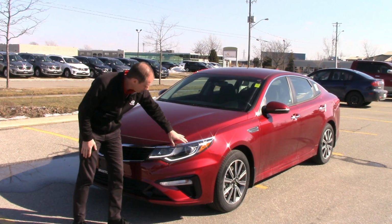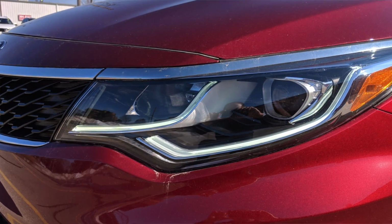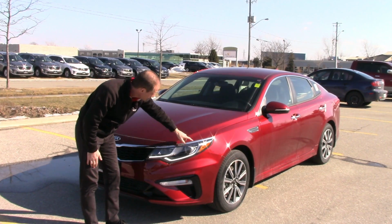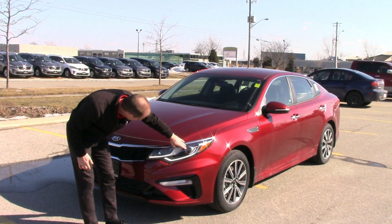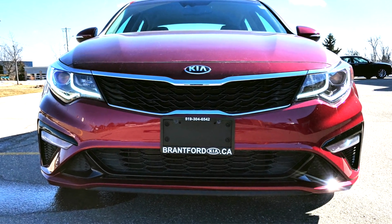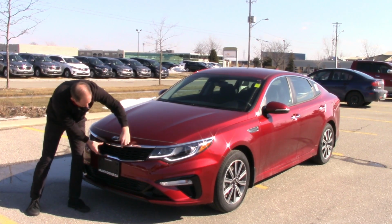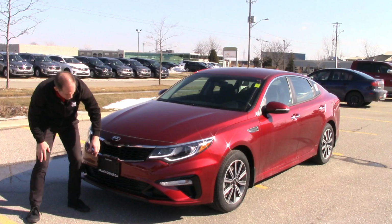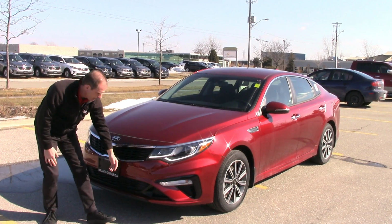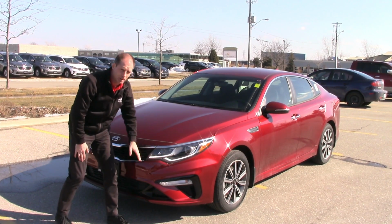The LX Plus model here has these cool LED lights, not just a single line, but a double line. Sometimes they flicker on the video, and sometimes they just look like chrome on the video, but these are actually LED lights. You've got projector beam headlights in there, and a different style, piano black finish grille out front, surrounded by a chrome grille. You've got that tiger nose grille that Kia does, so that pinches in here. You've got lights down here as well, black trim, and a real pronounced spoiler in the front. Sometimes they used to simplify the bumpers on the lower end cars, not so much here anymore.